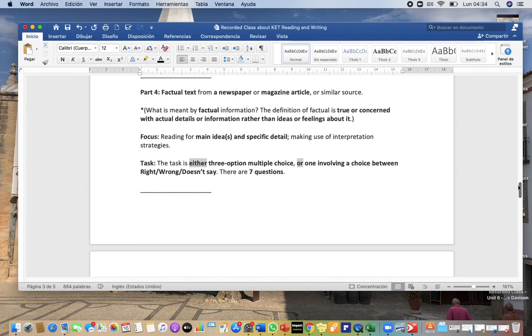Part 4. Factual text from a newspaper or magazine article or similar source. What is meant by factual information? The definition of factual is true or concerned with actual details or information, rather than ideas or feelings about it. Information that has got to do with facts, con hechos precisos. What is the focus? Reading for main ideas or the most important ideas and specific detail. The task is either 3-option multiple choice or one involving a choice between right or correct, wrong or incorrect, or doesn't say. That means that the information is not in the text. There are 7 questions.